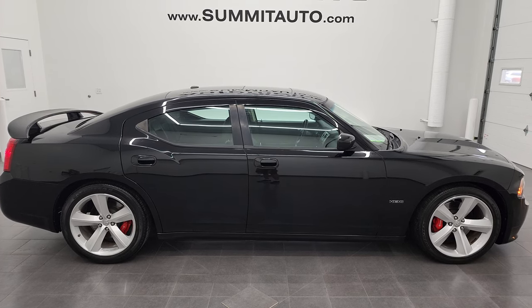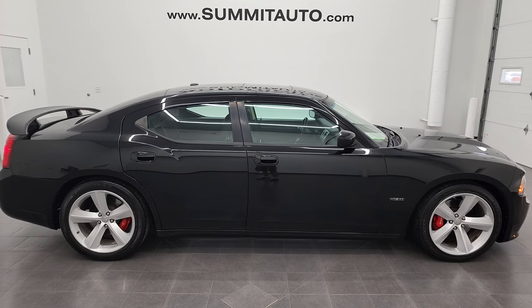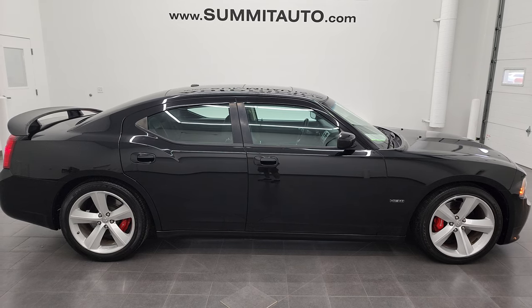We're super excited to help you with this ultra-clean 2010 Dodge Charger SRT8 in brilliant black crystal pearl.